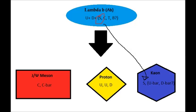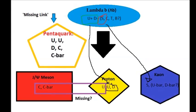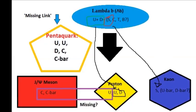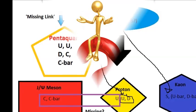The missing quark here is the strange quark, which goes to the kaon, and the antiquark joined to create it. Now we have an up and down quark left over, and these go to the proton. That leaves us with three missing particles: an up quark, a charm quark, and an anti-charm quark. There's obviously a missing state here, which is, you guessed it, a particle of five quarks. And specifically, these are two up quarks, a down quark, a charm quark, and an anti-charm quark. This is the pentaquark.